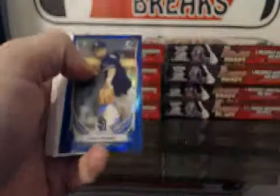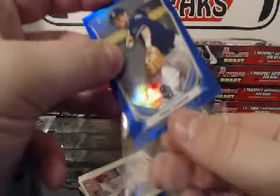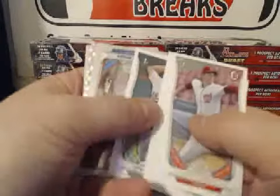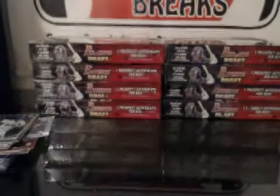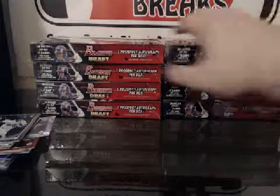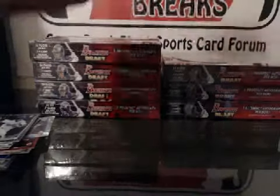Here we go. Trey Turner, Blue Chrome Refractor to 399 for the Padres. 43 out of 399. For the Dodgers Ice, Jared Walker. Okay, that's box 4. Moving right along. Box number 5.